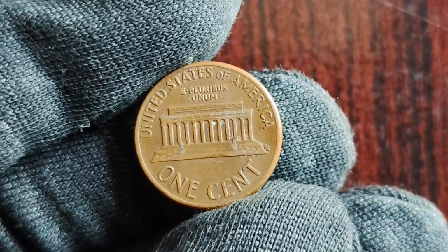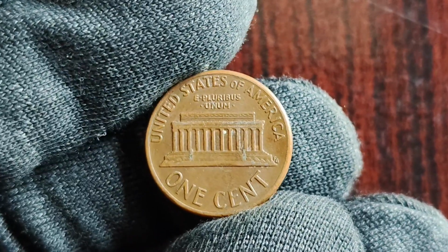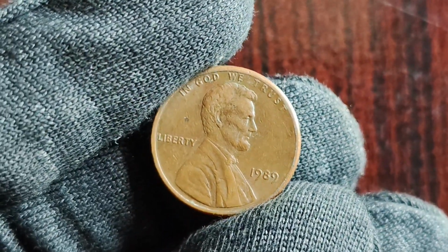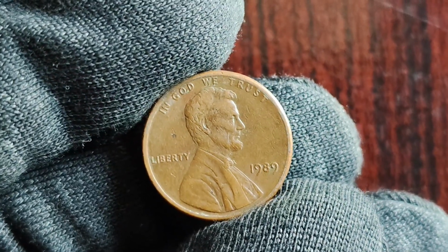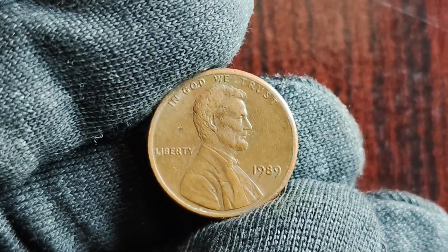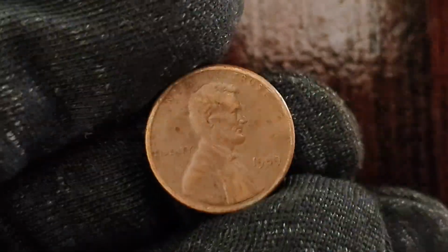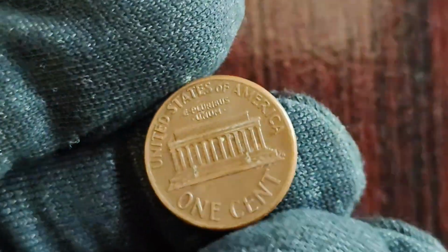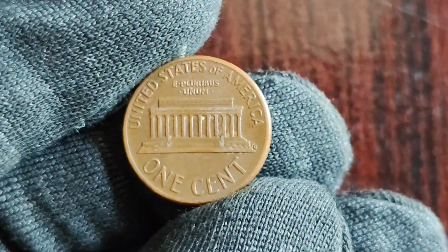To sum it all up, the 1989 no-mint mark Lincoln penny may look like any other penny in circulation, but its potential value could change your life. This rare gem, when found in mint condition, could be worth nearly $1 million due to its condition, rarity, and high demand among collectors. So, the next time you check your pocket change or go through an old coin jar, be on the lookout for this penny. You never know, you could be holding a $989,000 treasure in your hand.